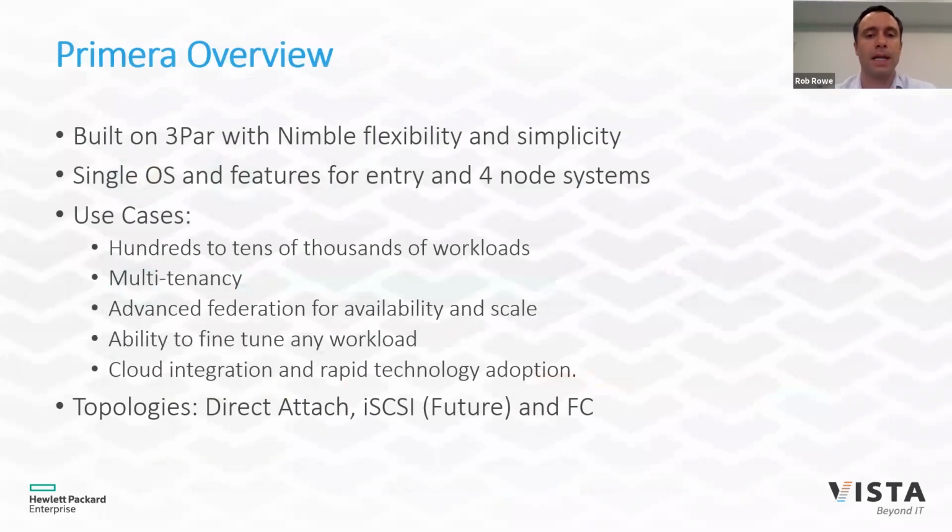So a lot of the things that I mentioned and talked about on the 3PAR are going to overlap with Primera. The way that I'm looking at it today is it's built on 3PAR technology and that awesome legacy of high availability, performance, great features, great virtualization and abstraction capabilities, with more of a Nimble-like flexibility and simplicity. Very similar, we've got a single operating system for the entry-level model, which we'll touch on in a second, all the way up to the four-node systems.